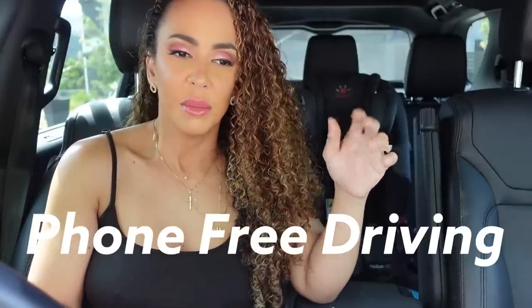I have my phone holder up here that's stuck onto my dash. I don't usually film in my car because I think it's dangerous to film while driving, but if I am using Waze or Google Maps, which I use pretty often, I'll stick my phone into my phone holder just so that I can have hands-free driving.